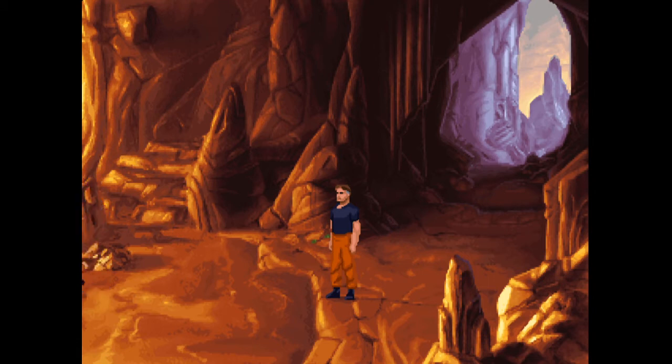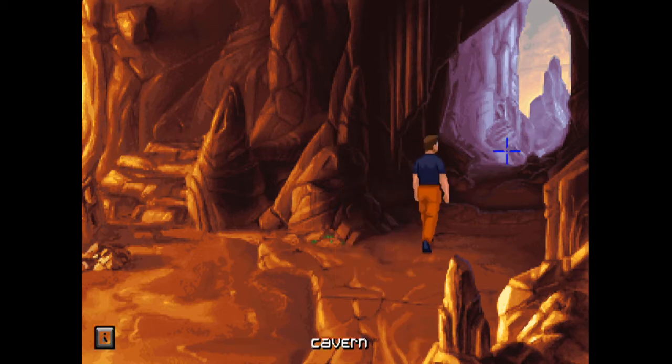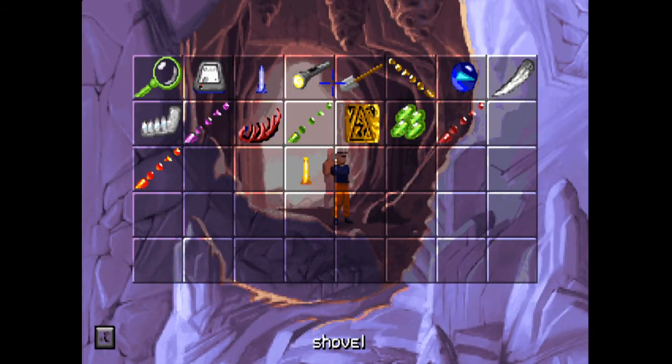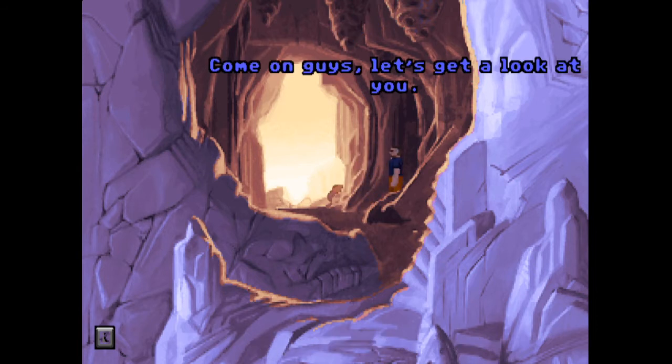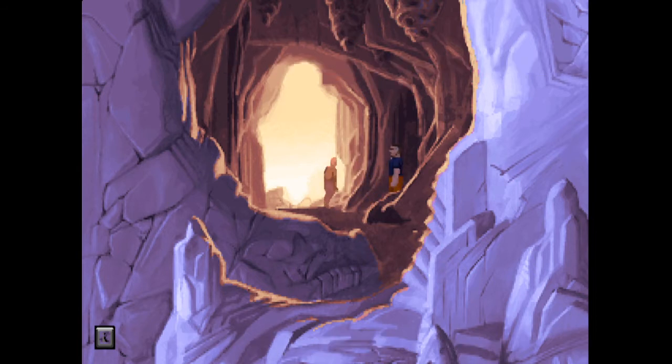Right, so that didn't work. So we couldn't dig them because he came back. But it certainly seems like we need an item, doesn't it? Because we were able to use items on it without him coming back. Come on, guys. Let's get a look at you. Down you come, guys. Come on. No! Go away!